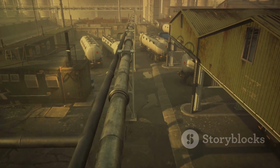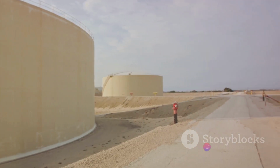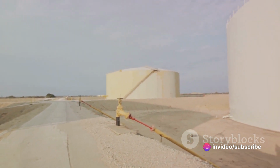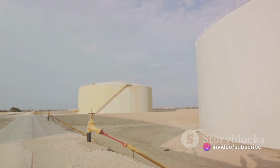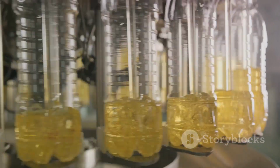This is where free fatty acids are removed, as they can negatively impact the taste and quality of the oil. We do this by adding a caustic soda solution to the oil. This solution reacts with the free fatty acids, creating a soap-like substance which can be easily removed. Now we have an oil that's stable and has a better taste, but it's not quite there yet.